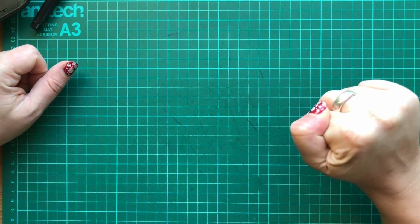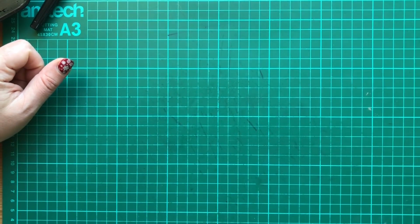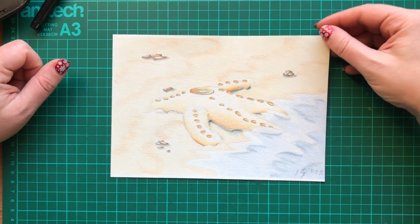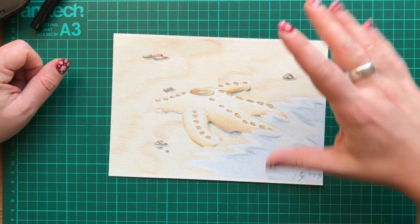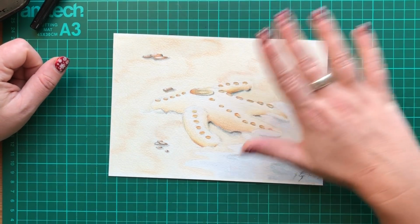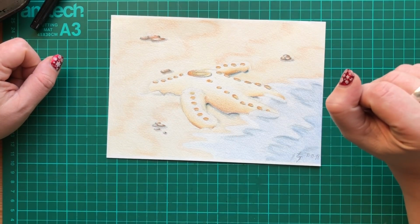I was super excited about this box as well. This was the one with the Derwent Lightfast pencils in. And this is by far the artwork that I am most proud of. The prompt was washed ashore. And these pencils were lovely. It was lovely on the paper. And again, the idea for the prompt came to me absolutely straight away. I knew exactly what I was going to do. And I'm so pleased with the way that this turned out.